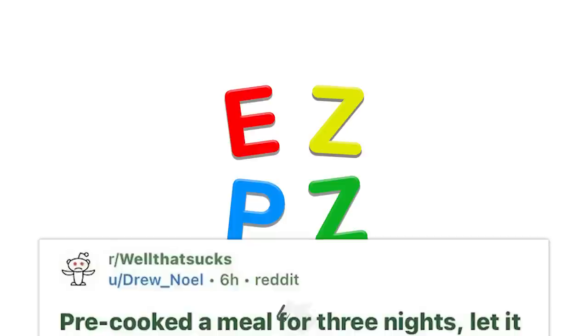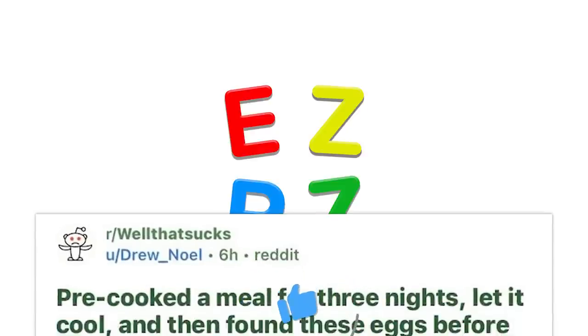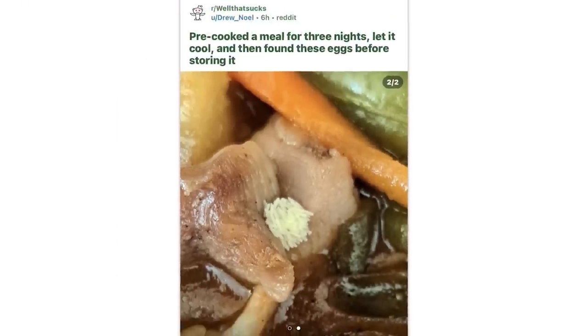Forbidden rice. Pre-cooked a meal for 3 nights, let it cool, and then found these eggs before storing it. It looks like rice! What do you mean eggs? Ooh, that's so gross. I didn't even give a disclaimer this time about how I throw up. I'm not gonna gag. I got this.